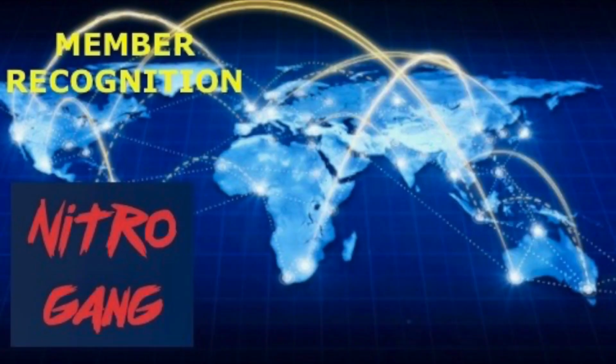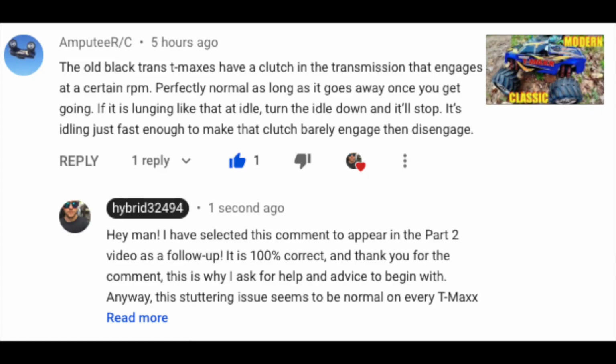And now it's time for my terrible voiceover for the Nitro Gang's member recognition. I've selected a couple comments which I think were very interesting and on point in regards to the transmission issue on this T-maxx. Amputee RC writes, "The old black trans T-maxxes have a clutch in the transmission that engages at a certain RPM. Perfectly normal as long as it goes away once you get going. If it is lunging like that at idle, turn the idle down and it'll stop. It's idling just fast enough to make the clutch barely engage and disengage."